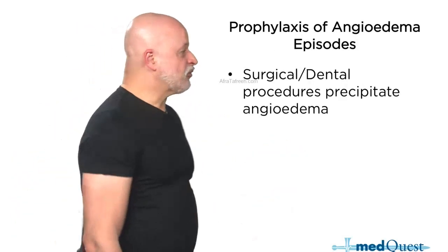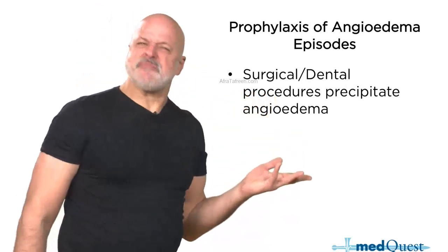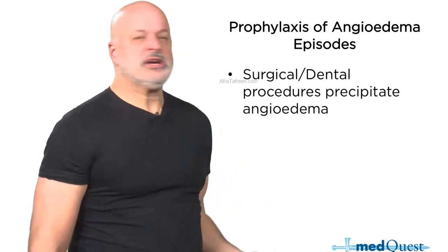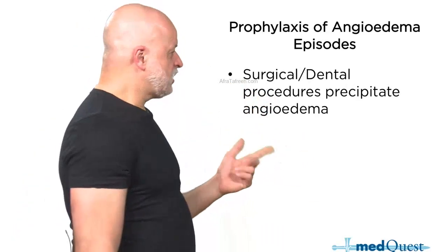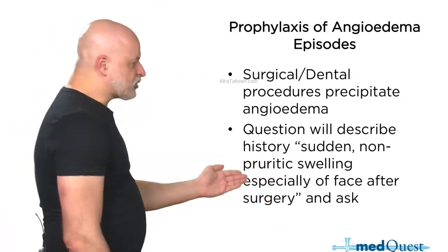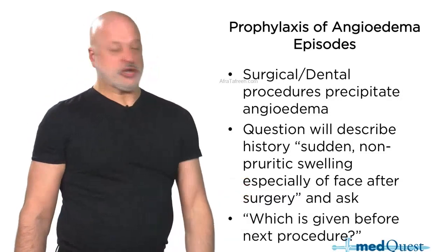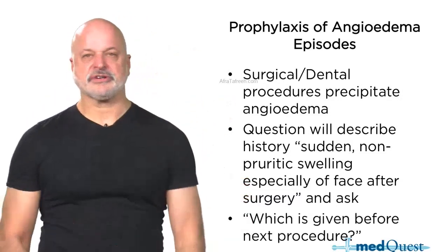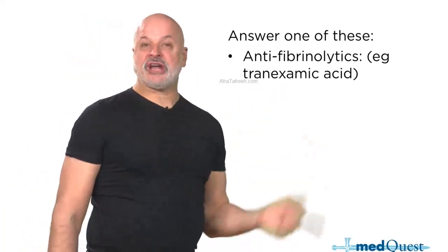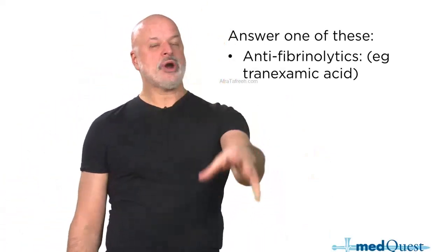All right. Prophylaxis. Okay, you're going to have a dental procedure? Yeah, isn't that like a minor trauma? Well, minor, but it's not like somebody's smacking you in the head with a bat. And what you do is you say, well, you want to prevent this sudden non-pruritic, non-itchy swelling. And what will you give before the procedure? And the answer is you give a version of what we just said is treatment. And the things that we said is treatment is antifibrinolytics, tranexamic acid, and aminocaproic acid.